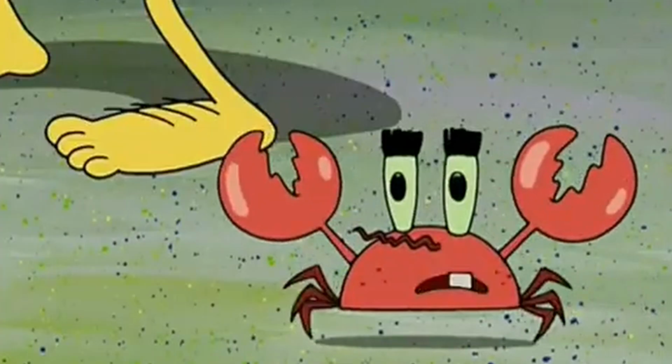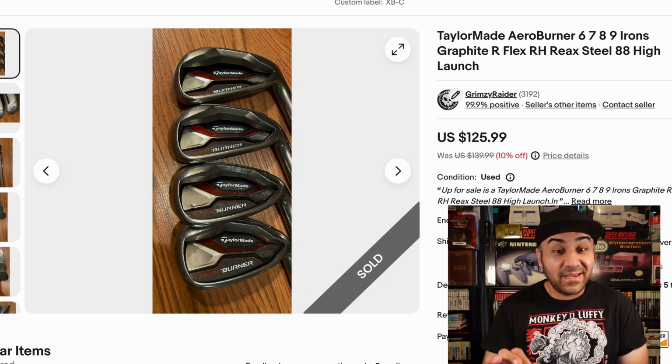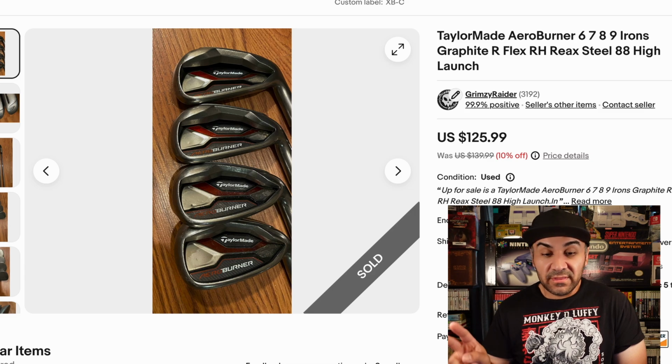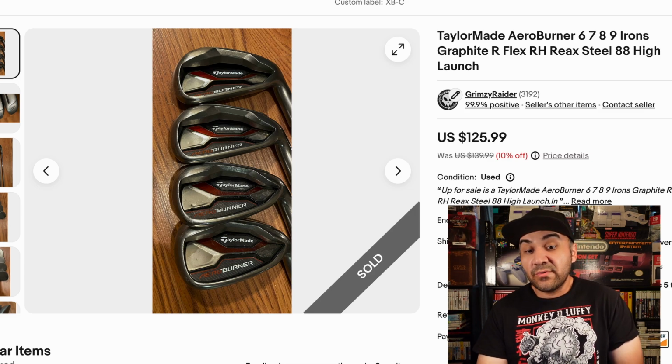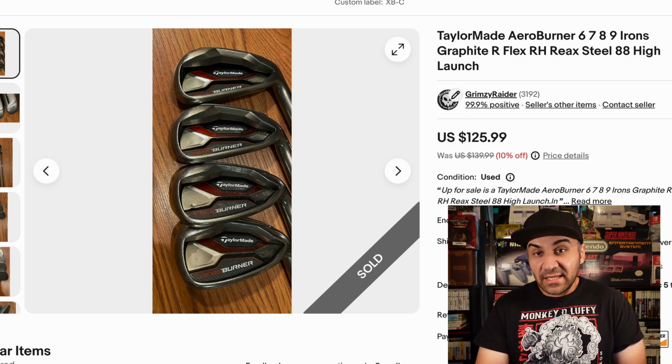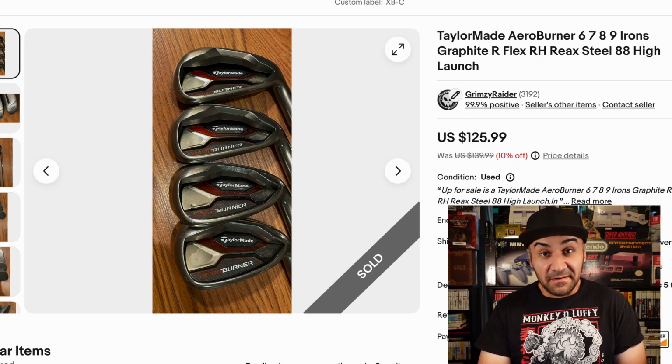Money, money, money, money. This is an incredible flip from what I paid. I paid $5 for all the irons, including 2 more that are in a different lot. This lot sold for $125.99. Now I do want to mention that I did list this in September, and it sold in late November. Keep in mind this is not a fast flip, but definitely for what I paid, it's a very good flip overall.